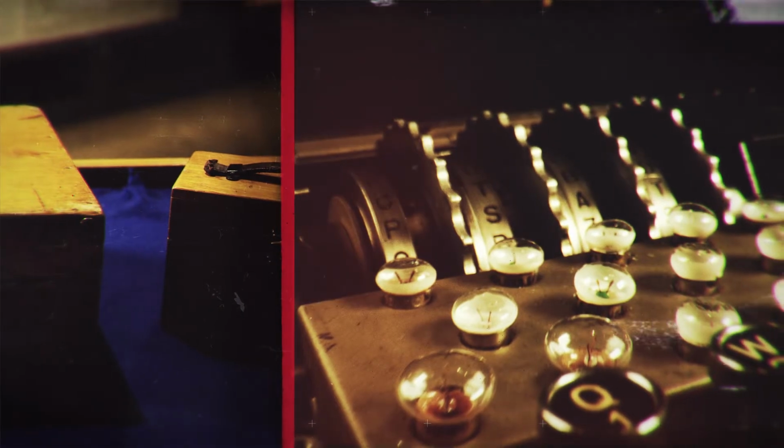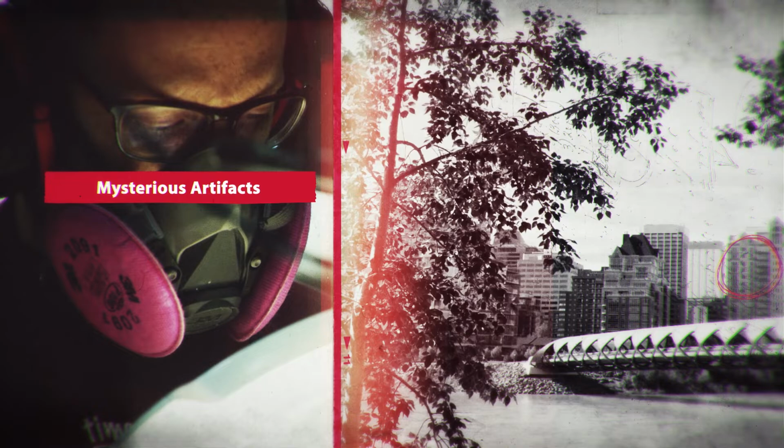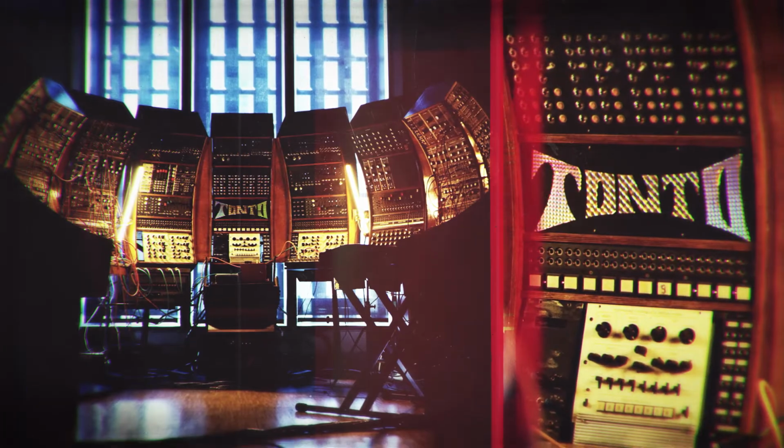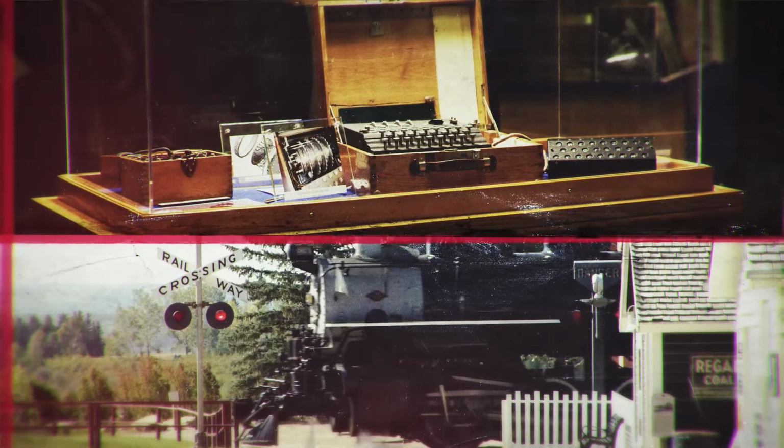Calgary, Alberta is home to renowned museums full of extraordinary artifacts, with secrets just waiting to be discovered. I can't think of anywhere else in the country that you get such a comprehensive look at the different aspects of the military all in one place. Visitors are going to get an experience they won't get anywhere else.